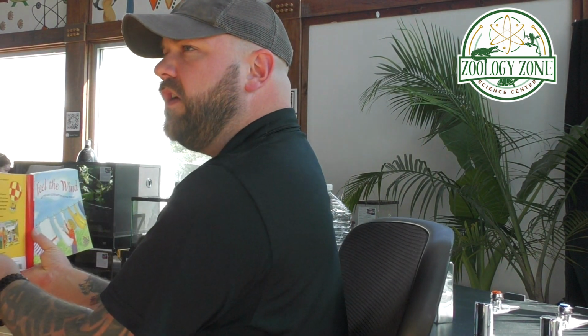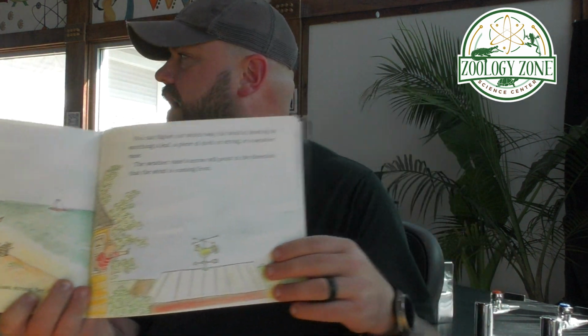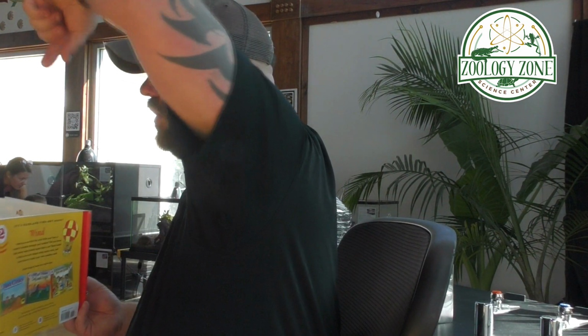You guys ever seen one of those before? A weather vane is usually on top of a roof or something, and it will move with the direction of the wind. And it kind of turns. Some are even shaped like a chicken. I've seen weather vanes shaped like a chicken before. Yeah, that's a weather vane.